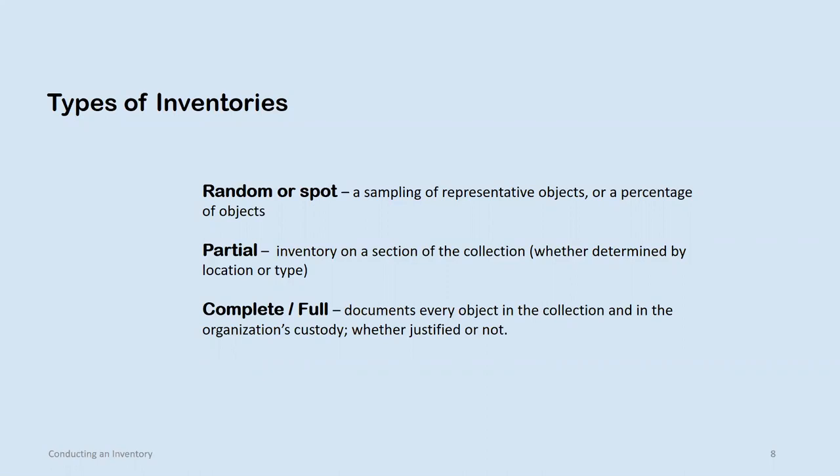Next, there are partial inventories, which are limited in scope and can be maybe a specific location, such as a large exhibition or a particular storage location. This kind is useful for location and condition verification. And it's better than no inventory at all, but it could be useful for exhibition planning, or maybe you have to move an area of storage to make way for new shelving. But it will not give enough information to definitively reconcile against your records.